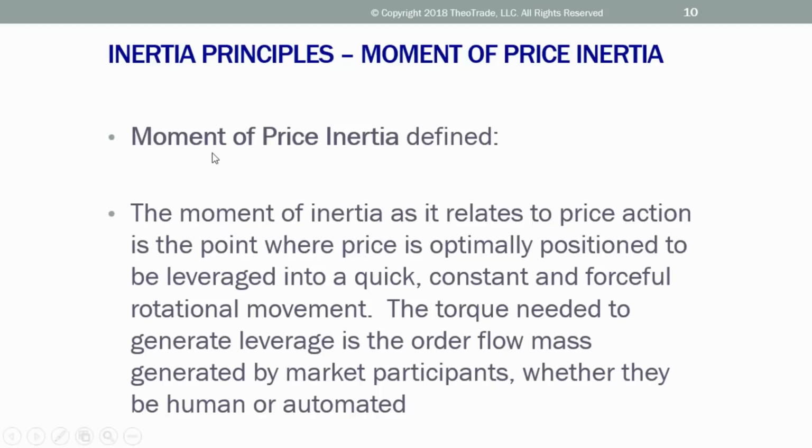And I'll show you. The moment of price inertia as it relates to price action, now we're talking about stocks, futures or commodity prices, is the point where the price is optimally and most efficiently positioned to be leveraged into a quick, constant, and forceful rotational movement. So the torque needed to generate leverage, how do you define it? What is the actual catalyst that makes this happen? It's order flow. But it's the massive order flow that's generated by market participants, whether they be human or automated.